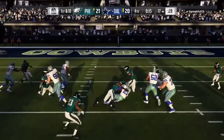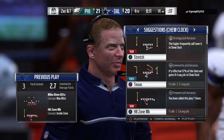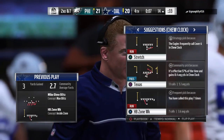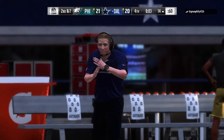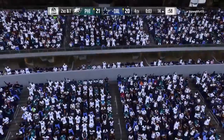10th carry now for Elliott. He will push his way down to about the 14. Tackled that time by Sidney Jones. I think we saw the strategy there, how they moved it to the left hash so they could line things up for them to kick the field goal. Now the timeout will be called, so they're in field goal range with 3 seconds left.